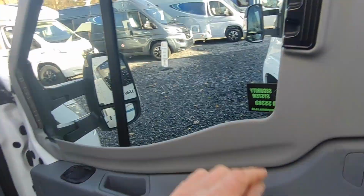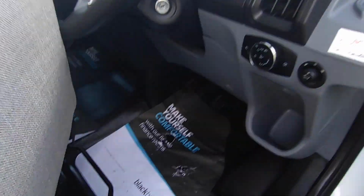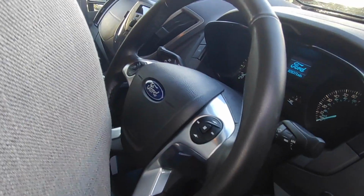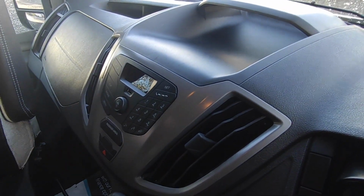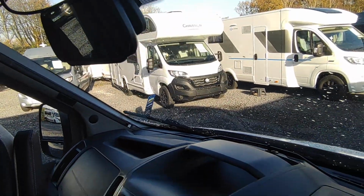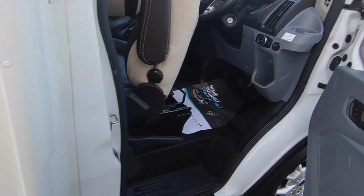Cab spec wise is excellent, so you've got full Remis concertina cab blind screens. We've got electric windows, electric mirrors, 20,371 miles. We've got a digital stereo system. I think that's DAB, don't hold me to it. I think it is. So it's got Bluetooth as well. We've got your reversing camera monitor up there as well, and that's permanently live, so you can use it when you're driving as a rear view mirror.